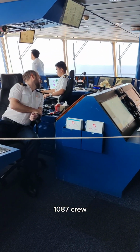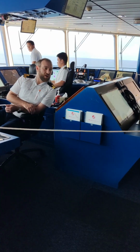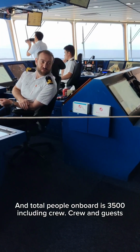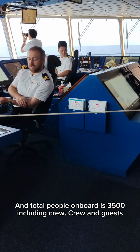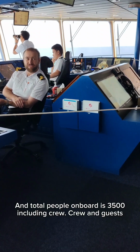1,087 crew. And total people on board, now we have 3,500 people on board, including the crew and guests. Total 3,500.